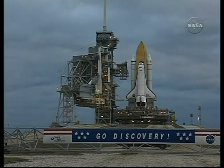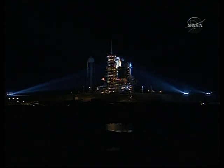The team that prepares Discovery for flight is the best that there is out there, and I'm very honored to work with each and every one of them. We are all looking forward to the successful launch of 131, followed by the opportunity to prepare Discovery for her final flight later this year.